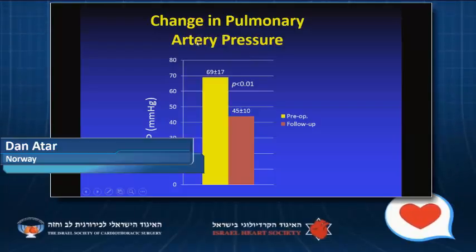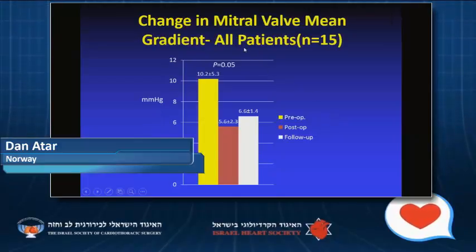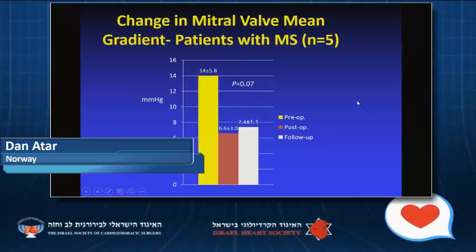Functional capacity improved from 3.5 preoperative to 1.8 postoperative. The change in pulmonary artery pressure was very significant: from 69 preoperative, it dropped to 45 after the operation during the follow-up period. The change in mitral valve mean gradient was from 10.2 preoperative to 5.6 immediate post-op and 6.6 during the follow-up period. If we take the 5 patients with predominant mitral stenosis that presented with 14 millimeters of mercury preoperative, they dropped to 6.6 or 7.4 during the follow-up period.